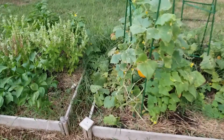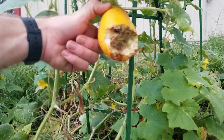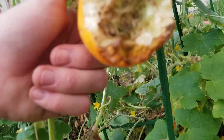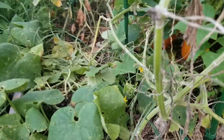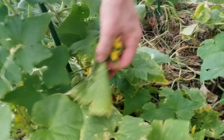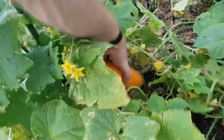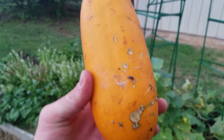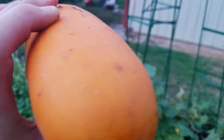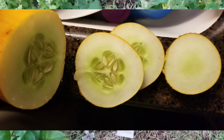The cucumbers have definitely seen better days. I don't know if you could see that in there, but that's a squash beetle or a cucumber beetle. But these are basically turning orange, which means they are beyond ready to be picked. Look at that. That is a monster. There's bugs all over that thing. I might open this up and see what it looks like. I've never seen an orange cucumber before.